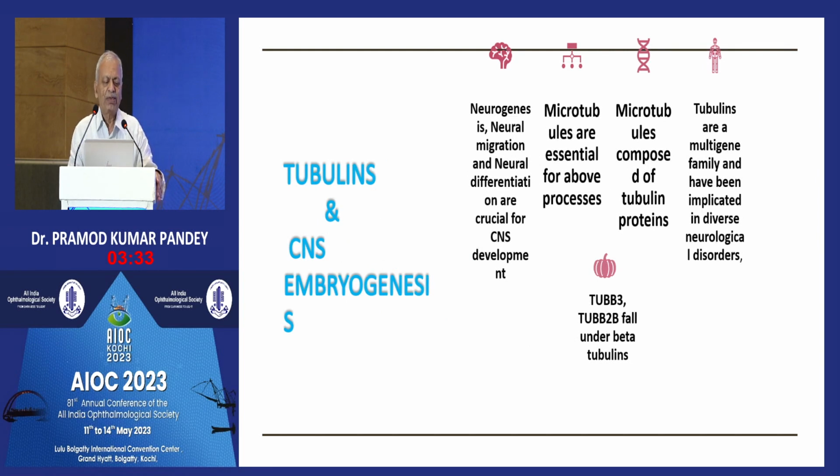Now, these processes are very important when we think of CCDDs. Neurogenesis, neural migration, and neural differentiation are very crucial for CNS development. Microtubules are essential for these processes. Microtubules are composed of tubulin proteins, which are like a cytoskeleton in the cell. Tubulins are a multi-gene family and have been implicated in diverse neurologic conditions. TUBB3 and TUBB2 are important to us because they cause CCDDs like CFEOM.